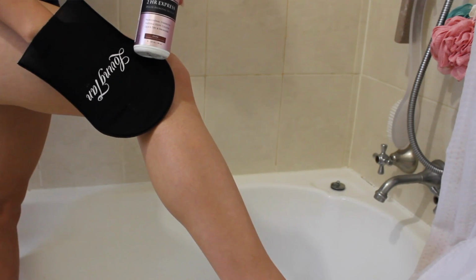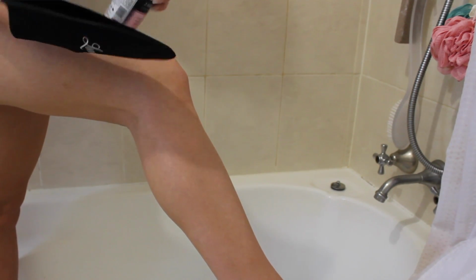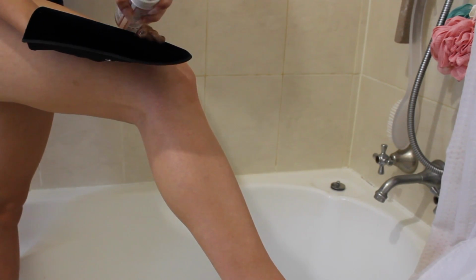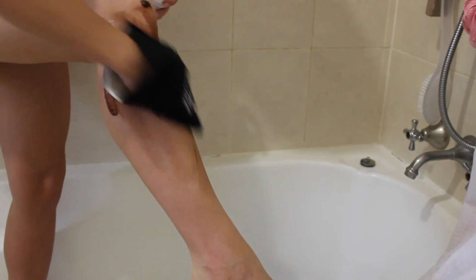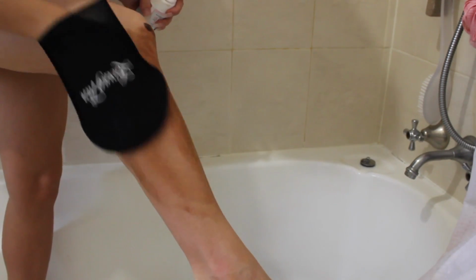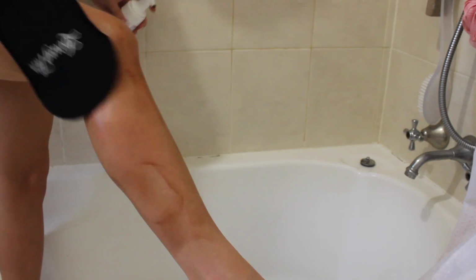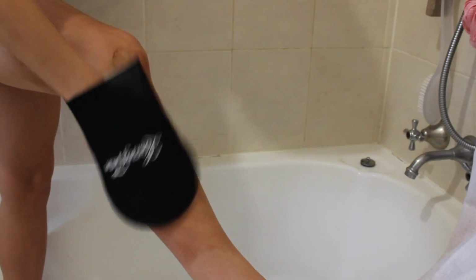So I applied the tan using an applicator mitt. The one that I'm using is actually from Lovington because they sent me one when they sent me the Mousse, which was awesome. I actually really like this applicator mitt. It's not my favorite, to be honest, but I do like it. My favorite one is probably the LIPLAND one, I think. I'm not sure. I usually just buy the cheapest one from Priceline, and it's one of those ones that's silky.